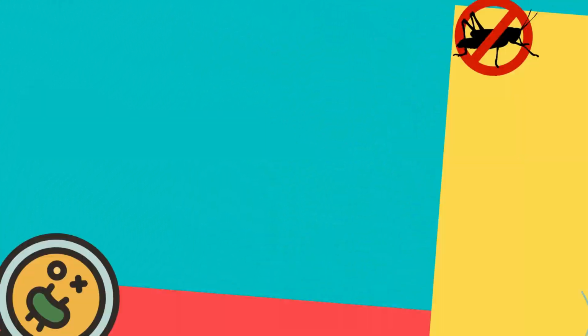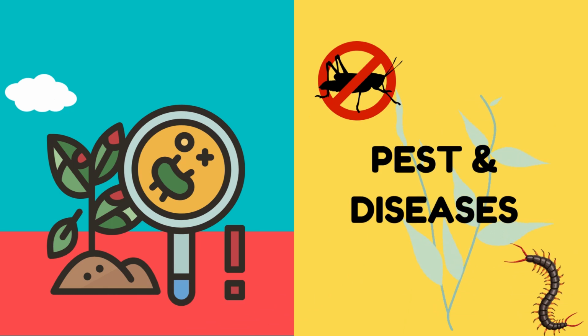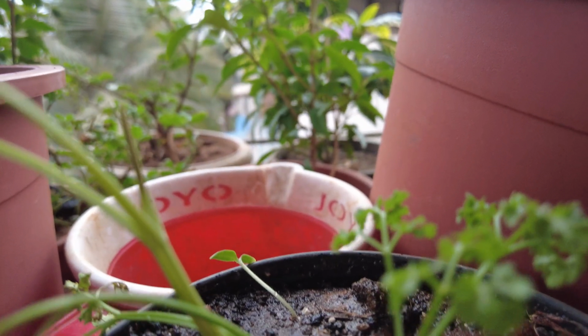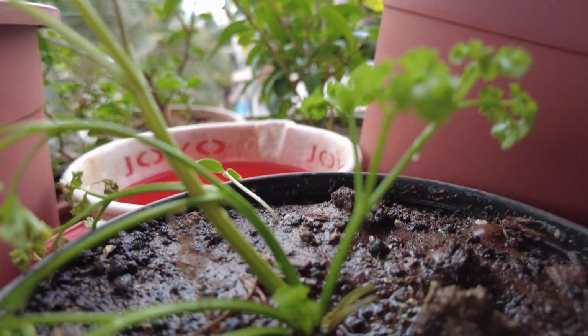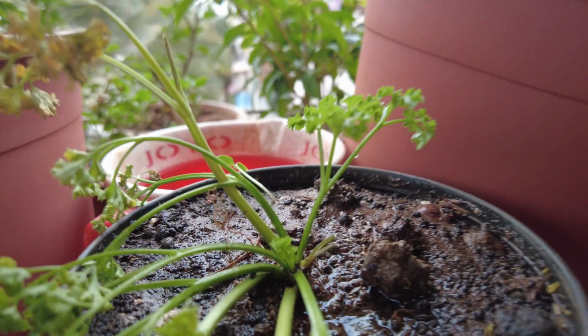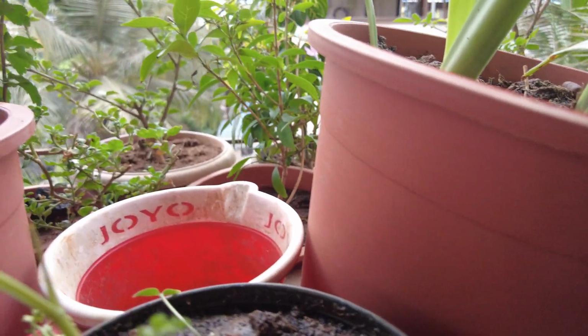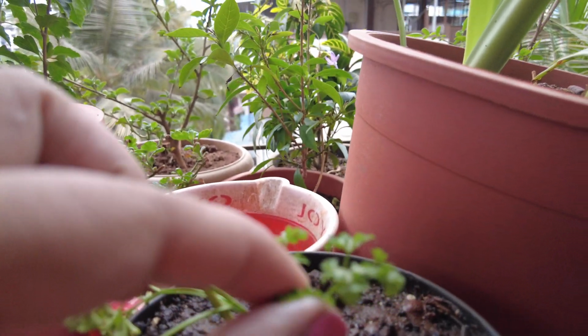Common problems you might encounter include pests like aphids and spider mites. Regularly inspect your plants and use neem oil or insecticidal soap if you notice any pests. Also ensure good air circulation around your plants to prevent fungal issues.